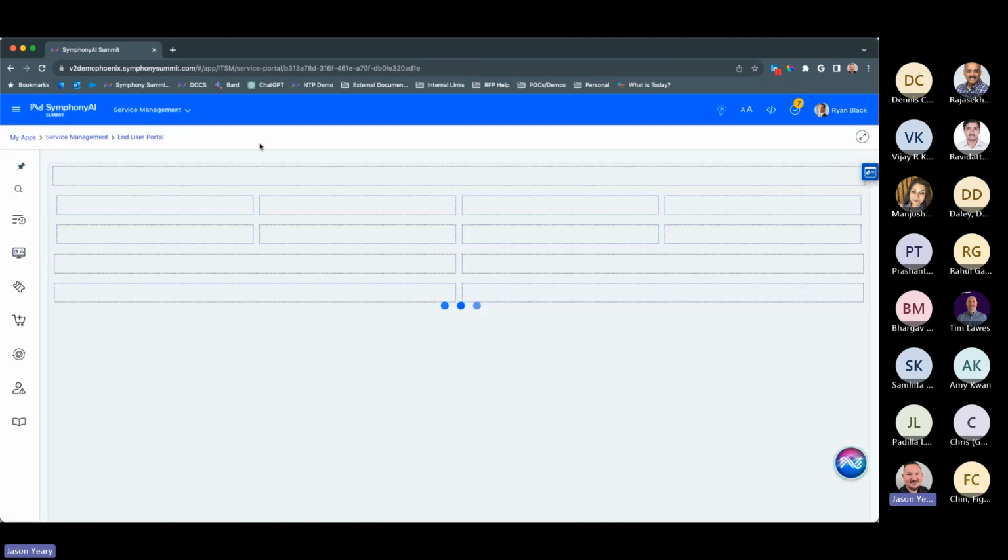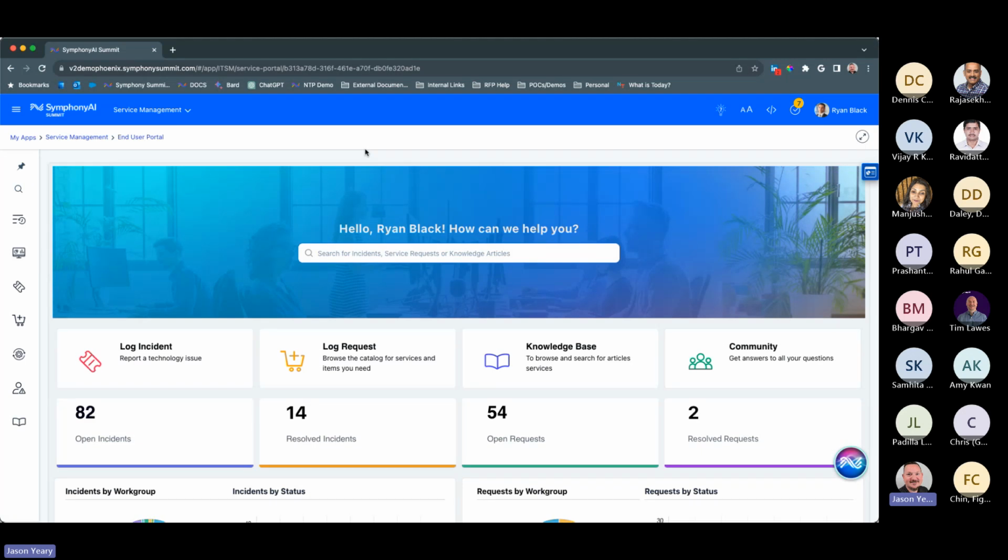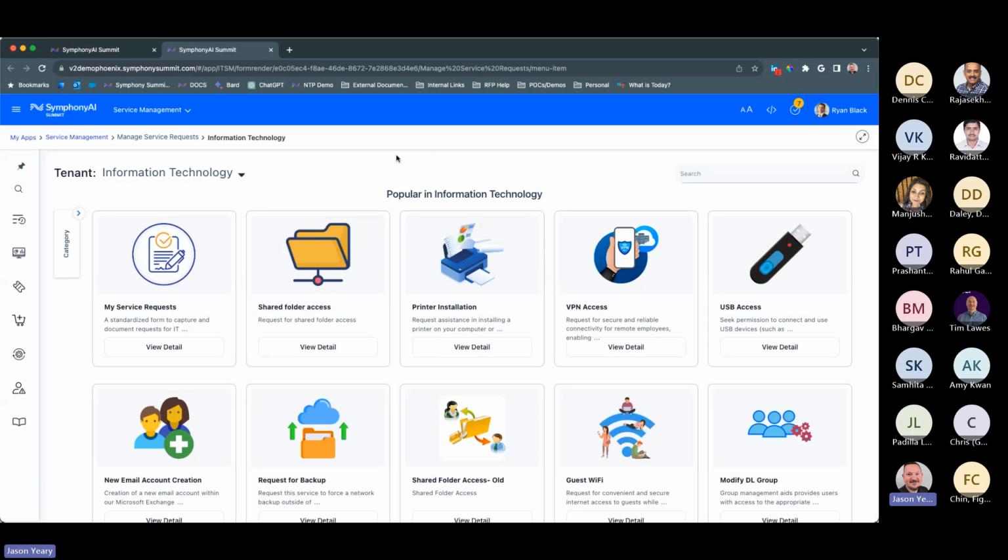Now, in addition to incident management, Ryan also has the ability to use like service requests. So maybe we've got some services that we offer and we want Ryan to be able to log those requests in the system. So by clicking on log request, we're brought to our service catalog. And this is giving you, at the first glance, the most popular services that IT offers. So maybe things that are more commonly used.